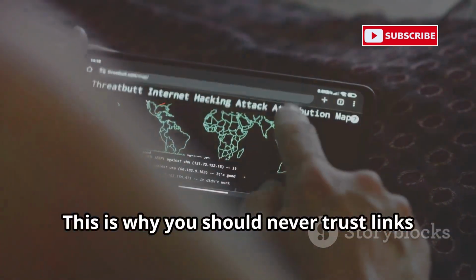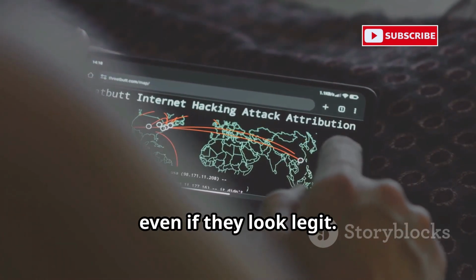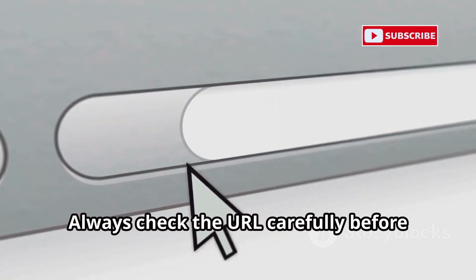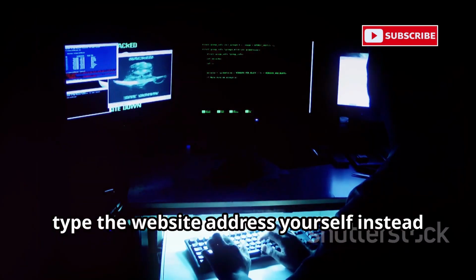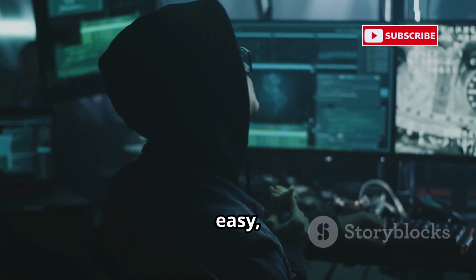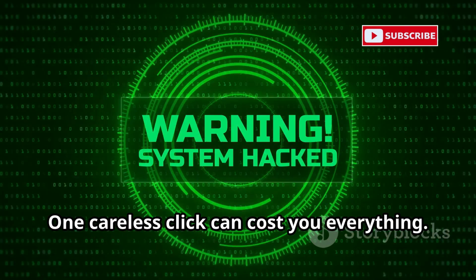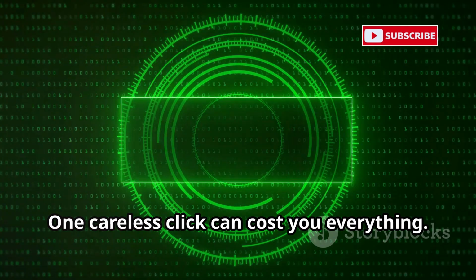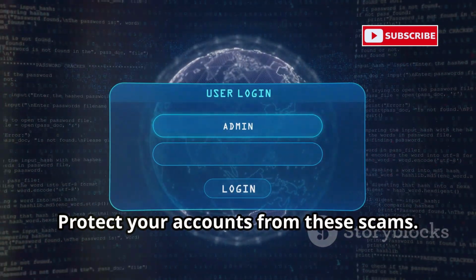This is why you should never trust links in emails or texts, even if they look legit. Always check the URL carefully before logging in. Better yet, type the website address yourself instead of clicking links. Phishing is fast, easy, and effective. Don't fall for it, stay skeptical. One careless click can cost you everything. Double check before you log in anywhere. Protect your accounts from these scams.